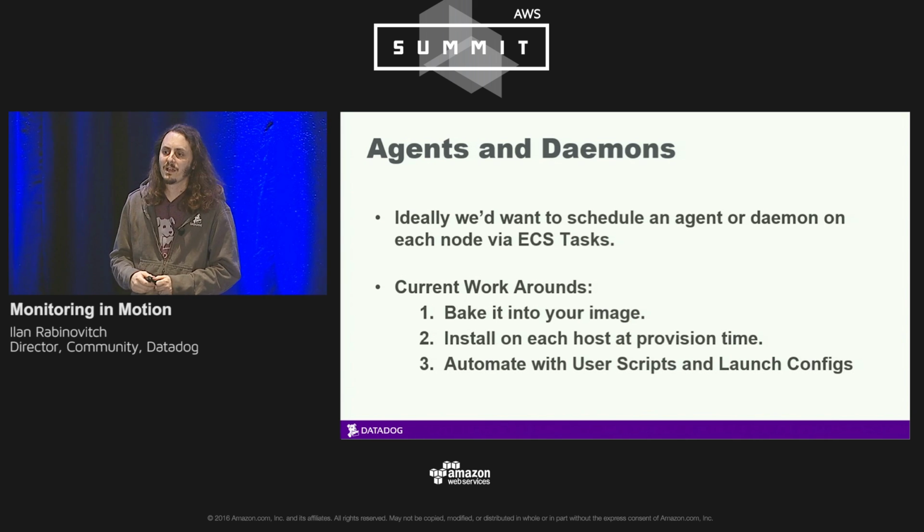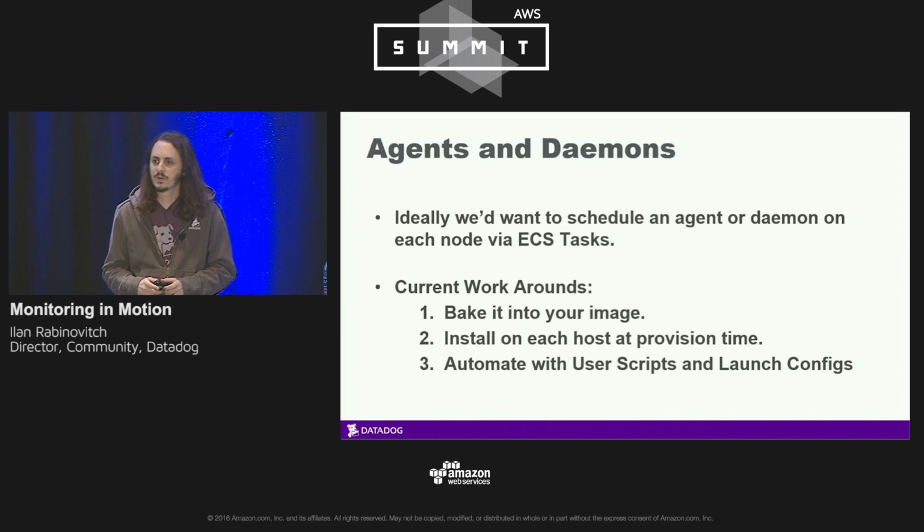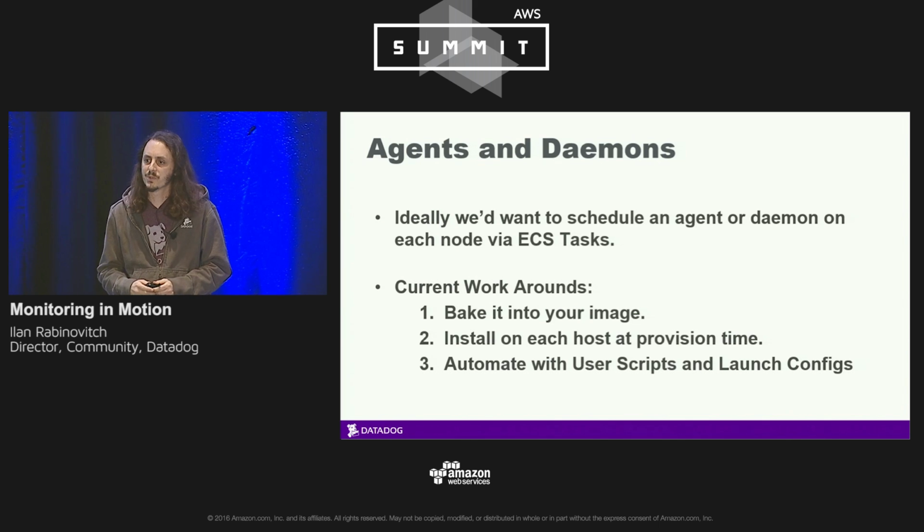Or the third, which is the hack. It's a little bit of a hack, but it's been quite successful for our customers, which is to automate this with user scripts and launch configs.